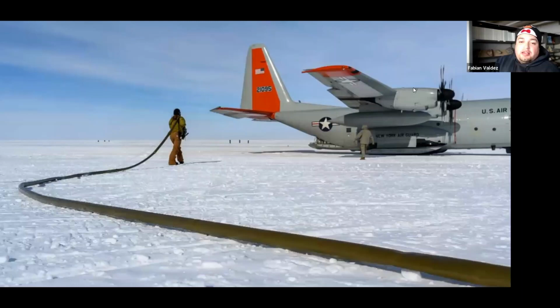The airplanes not only bring us cargo and scientists, they also deliver fuel. This is Katie getting ready to receive fuel from the Hercules.